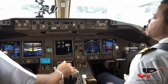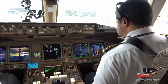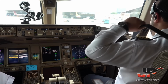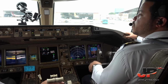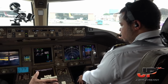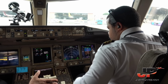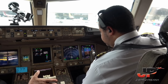Luanda ground, Angola 577, request taxi. Angola 577, taxi to holding point 123 via taxiway Bravo, hold short runway 25. Taxi to holding point 123 via taxiway Bravo, hold short runway 25, Angola 577. Taxi light is on. Check.